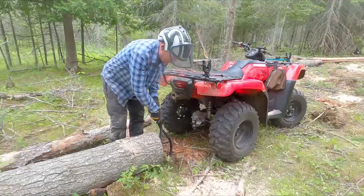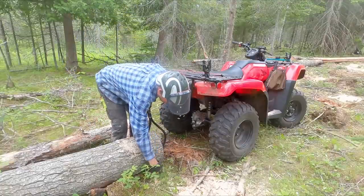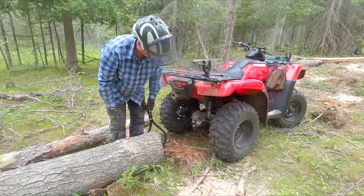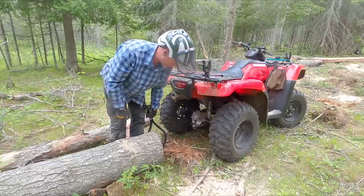I like to use these for big heavy logs, especially when the ground's uneven, because if I put them really low down on the log, it gives you just a little bit of lift. The ball on here is not very high up, but it's better than having the winch cable go to the top of this and just bury the front in the ground.